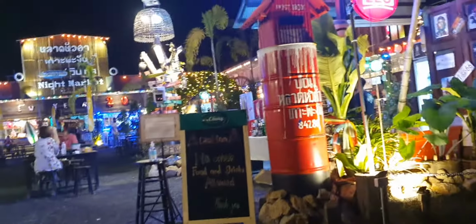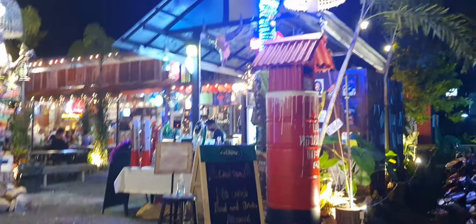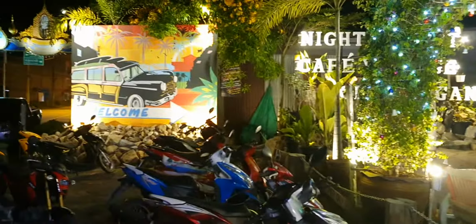So this is Koh Phangan night market one. So it's not a big one, it's just a small night market, but it's very colorful, very well decorated. Let's go inside.